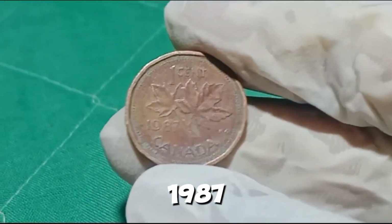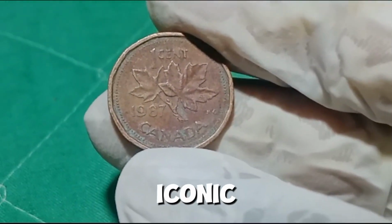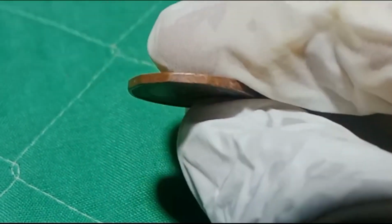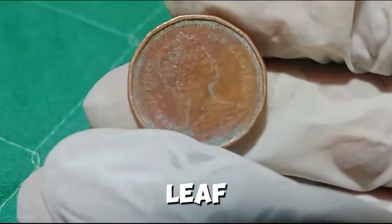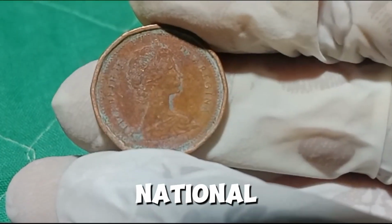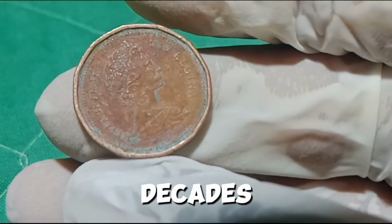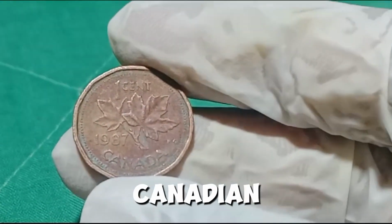The 1987 1-cent coin, also known as the penny, features one of the most iconic designs in Canadian coinage history: the maple leaf. Designed by G. Kruger Gray in 1937, the maple leaf twig has been a symbol of Canada's national pride and identity. The design hadn't changed for decades, but its simplicity and symbolism remained powerful throughout Canadian history.